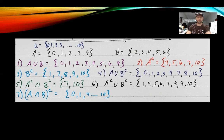Intersection is where we have to look for the commonalities and only put what is in both. So down here, A complement intersect B complement. Well, we've actually already made A complement in red up here. We've already created B complement in blue here. So A complement and B complement would be the elements that are in both, the overlap of those two sets, the blue and the red, which happens to be 7 and 10.